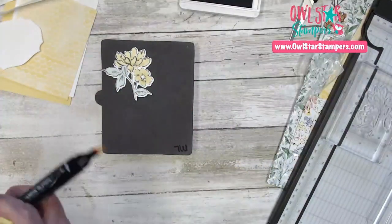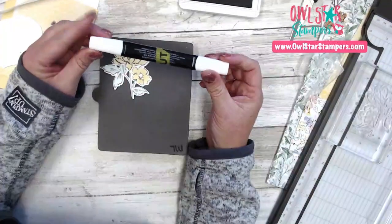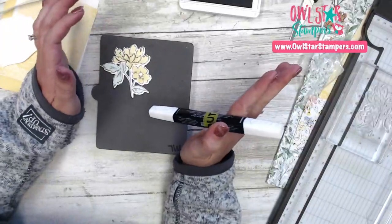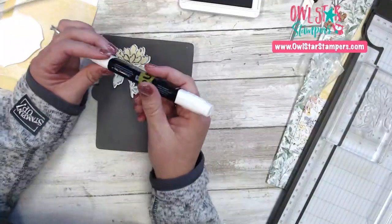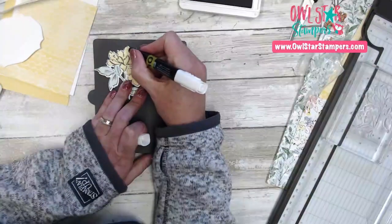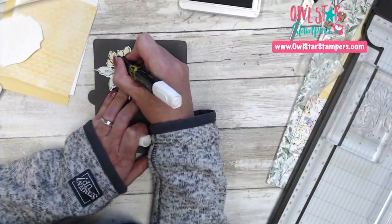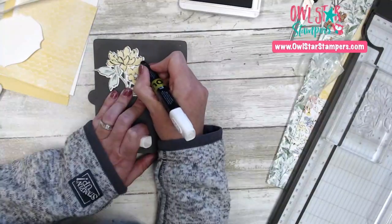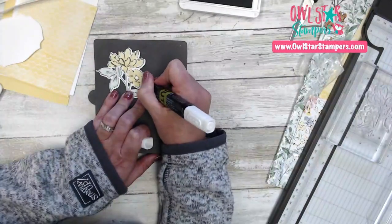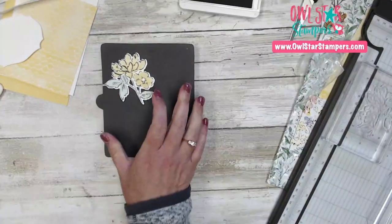And then I'm going to take my color lifter. The color lifter removes color from the alcohol markers only. So it won't work with the other basic Stampin' Write markers, only these ones. But you can also use it as a highlighter. So I'm going to go to the tips and lighten it a little bit at the tips of the flower. And this is optional. You don't have to do this, but I like the look that it gives. It's going to be hard to see on camera, I know, but we're doing it anyway. So there's that. Okay, we're done coloring.